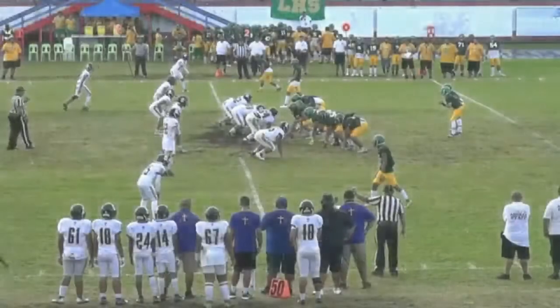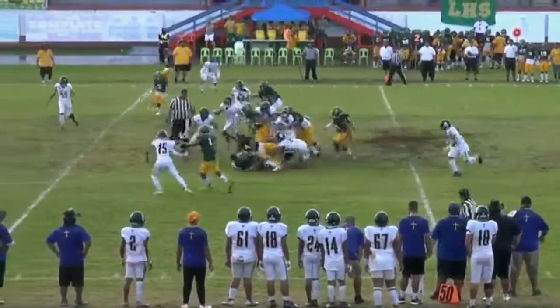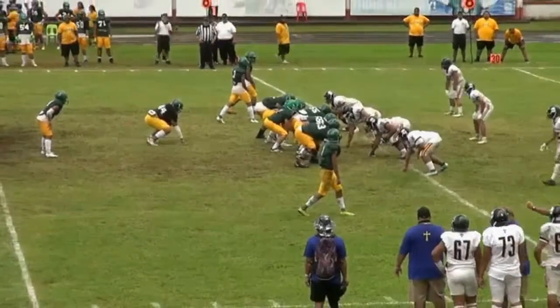All right, here's pistol right here. See, he gives me the dagger. And that's Faga. Faga comes through the left side A gap, and Faga's got the first. The Lions are here to make some noise.